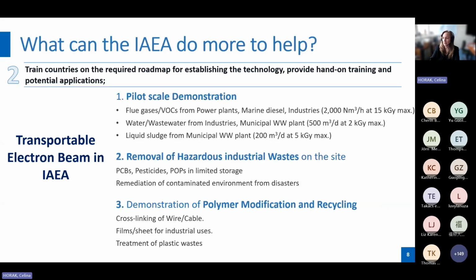And these are some of the applications that will be possible with this transportable beam. We can treat, as I mentioned, flue gases, different kinds of gases, and wastewater. We will have accessories for water, liquid, and sludge, and also for other bulk irradiation. The transportable beam will be mounted in a 40-foot standard container, and there is another 20-foot container that will have all the accessories for treating wires, cables, and film. So the package that we will have here in Seibersdorf is very complete. We are very happy about that.